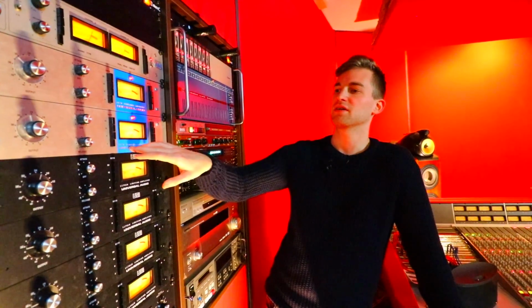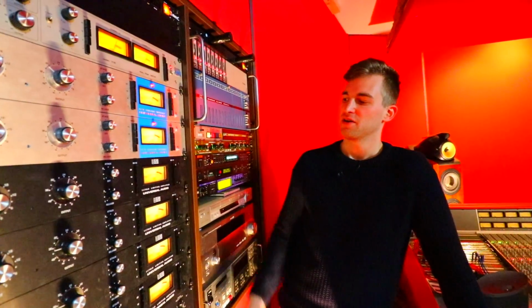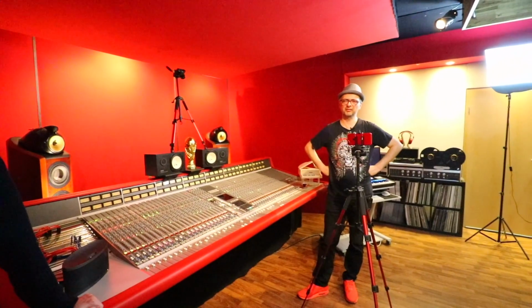And they do sound different. They do sound similar, but different. It's the same characteristic, but the modern one is a little bit more hi-fi. The vintage one has a little bit more grit and more dirt. So whatever you need, it's just to have the option. We use them a lot on lead vocals. They do stuff that's very difficult to get with a plugin.